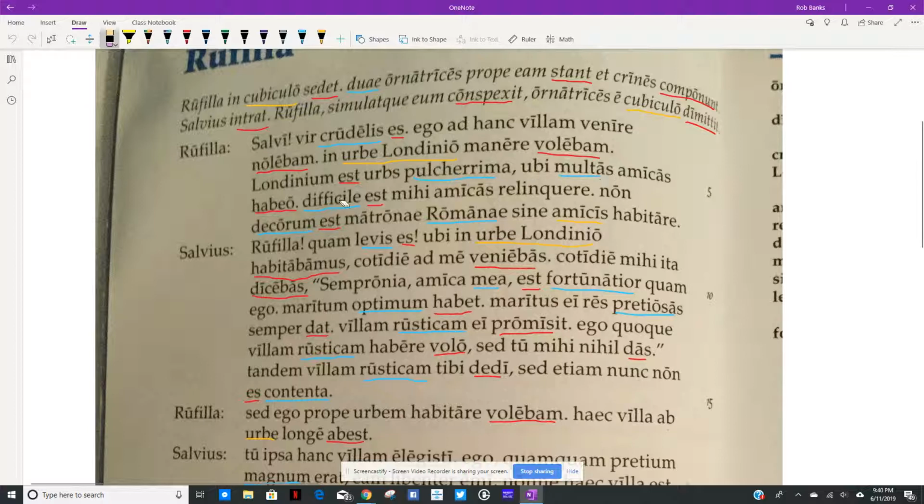Ubi multas amicas habeo. So where I have many friends. So multas here, a first and second adjective, is modifying a feminine, so it takes a first declension ending, AS, and it's got to agree in case and number as well. So multas amicas. When a first and second adjective modifies a first or second noun, usually the endings will match.